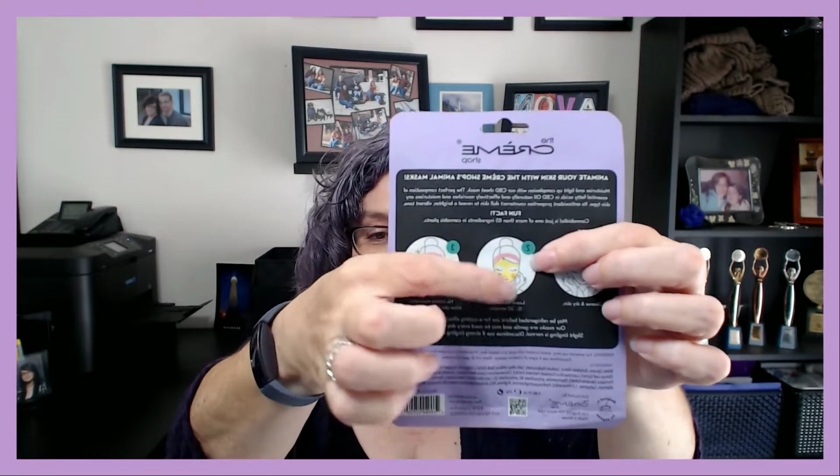So they're animated face masks. This one has got a little smiley face, and this has CBD, which is very calming and soothing to the skin. So that's a great thing to have in a sheet mask. It has the little CBD leaf on there as well. But just really, really fun masks.